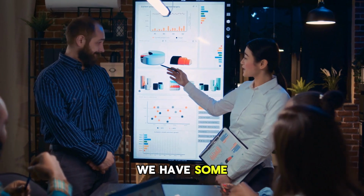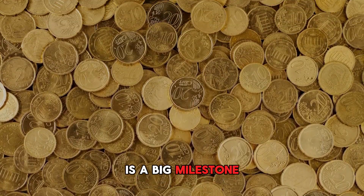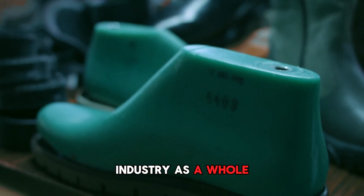Switching gears, we have some updates from other manufacturers. Tesla's participation in this competition is a big milestone for the company and the electric semi industry as a whole.